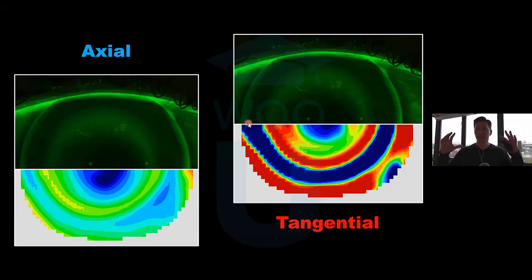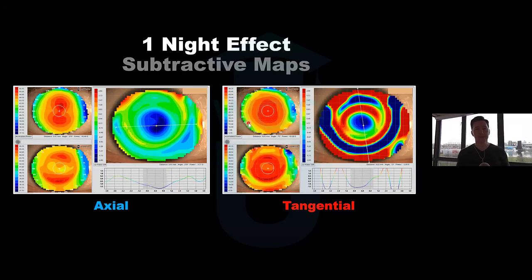Everything inside of that blue ring is hydraulic. You're manipulating the fluid layer. So the one night effect certainly gives you perspective on whether you're going the right direction. It's going to decide for us: do we continue treatment after one night, or do we see something that is highly concerning and we're going to just take this patient out of lenses and refit?